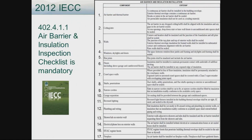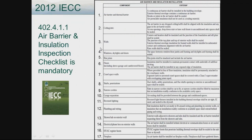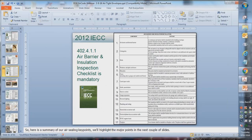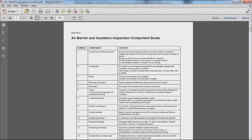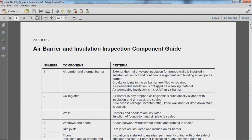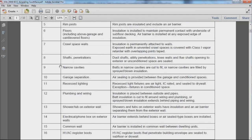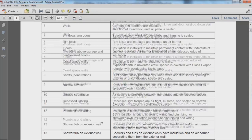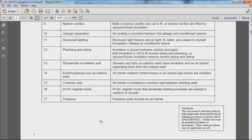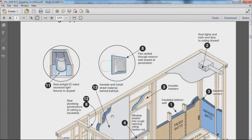I'm going to jump over and show this. There's also an air sealing and insulation checklist. Here it is for the 2012 code. I'm just going to pull up the 09 version and blow that up a little bigger. What we did at Southwest was take this checklist and put a number by each of the items on it. You can go down the list and read them, and there's some important detail. We're going to review this 15 one in a second. Then we said, that's great, but it would be really nice to have a picture of a lot of these. So we've got a lot of graphics, and the numbers illustrate what they're demonstrating.